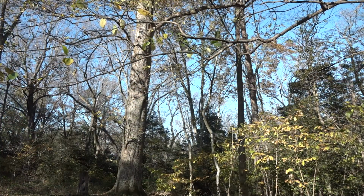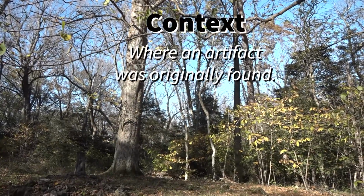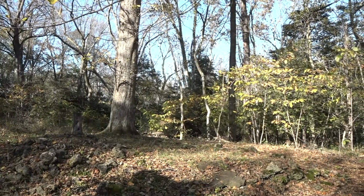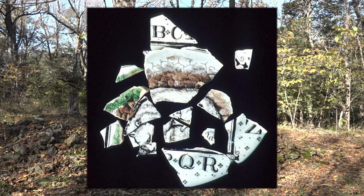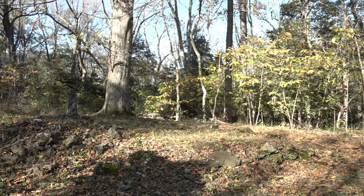Back to context. Context is where an artifact was found, where it was in the ground, what layer of soil it was in, and what was found around it, including other artifacts. As an example, during excavation of a former freedwoman Sukik's cabin in the park, archaeologists discovered a plate with the alphabet on it. That plate would serve as an important learning tool when teaching children how to read and write, something every newly freed family after the Civil War wanted to do.